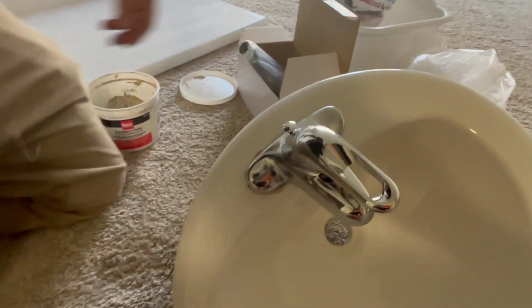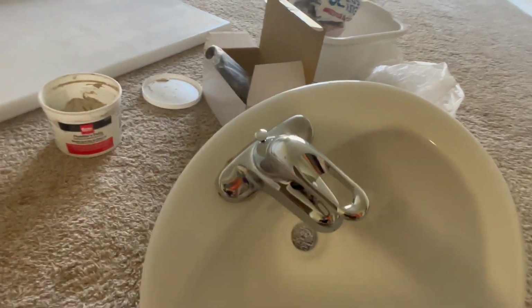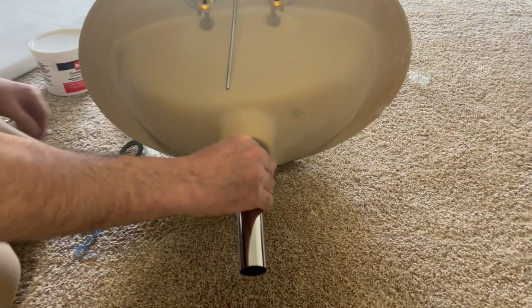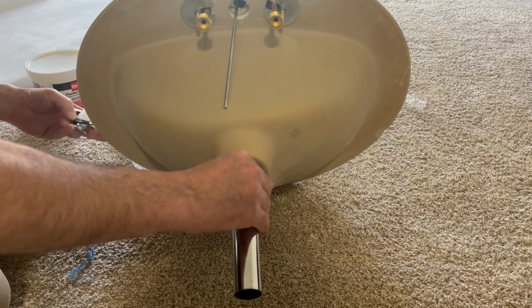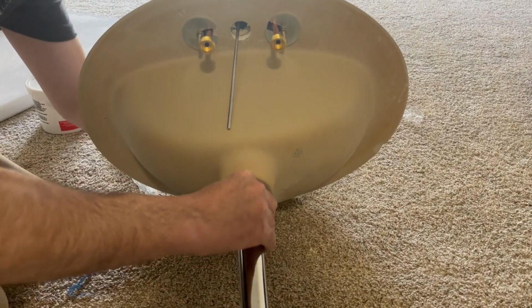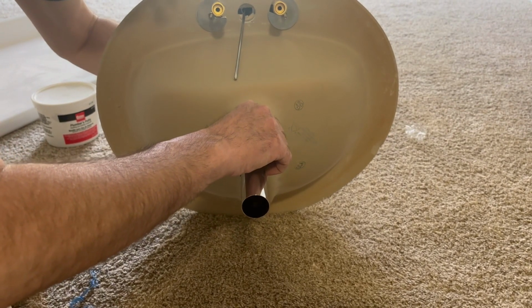Here we installed the faucet and the drain. These two pipes feed your hot and cold water. That long pipe there is the drain pipe. And then we're going to connect the hot and cold pipes to the hot and cold intake valves on the sink, on the left and right there, on the underside of the faucet.